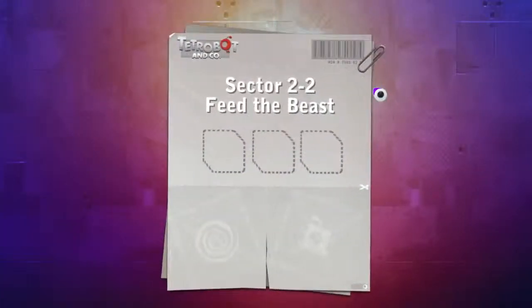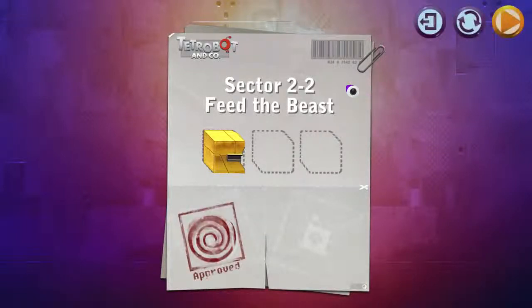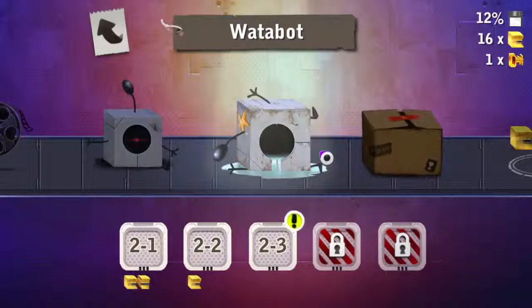So yeah, I guess that's pretty much it for Tetrobot & Co. I'm enjoying it. It's a decent puzzle, well, it's more than decent, actually. It's an enjoyable puzzle game for sure. It has some unique features that aren't really in many other puzzle games that I've played before. And honestly, I think it's worth it. It's a little pricey at $12, but it also has a discount, and I'm sure it'll be on a Steam sale eventually in the future.